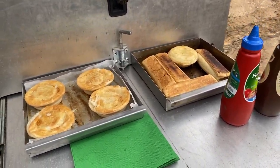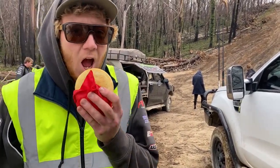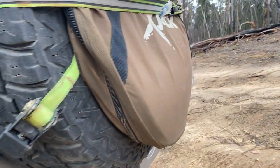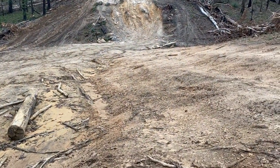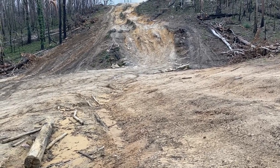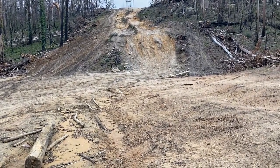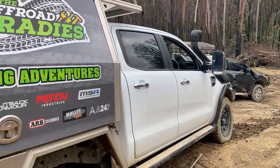Yeah, at the base of Moon Rock. Spot of lunch. We've had a bit of a run at Moon Rock, but it's quite sketchy and muddy. We managed to get the Jeep up through there, but the rest of us are going to give it a miss today. Just not safe, so we'll work on it for next time in the dry. So we're just going to have a bite to eat here and then head off to the Lost City.